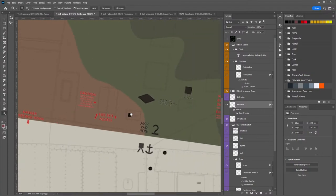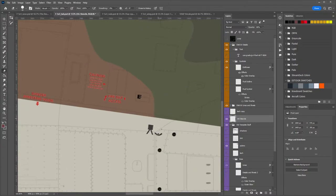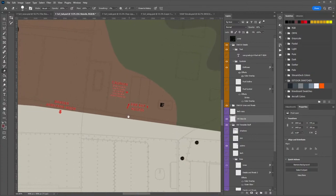There we go. I like that. I'm not going to put these on. Let me go ahead and get this up into my symbols panel, or symbols folder, excuse me. I'm not going to put these stencils on. I don't want them. I don't want all this extra stuff. Definitely don't want it to say jackpad here. I don't want that. Don't want the toe point or the jacking point.